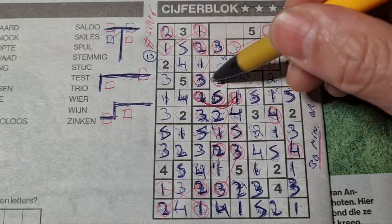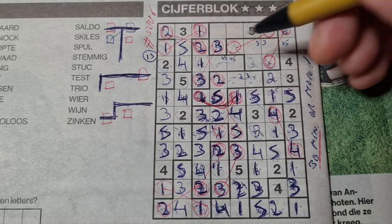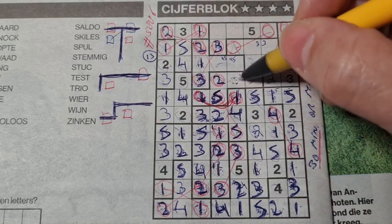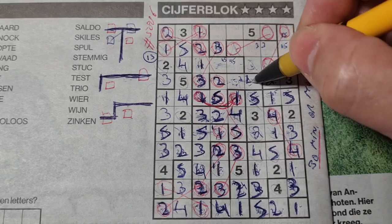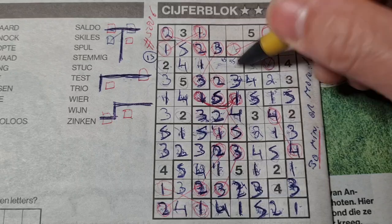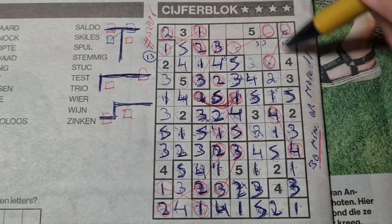Alright, 2 numbers left in this area for numbers 3 and 4. Well, I cannot place the 4 there because we have a double 4 there. If I place the 4 here, I cannot fill any 4 in one of those two boxes. So the 4 is supposed to be here, and the 3 goes there. Now we have a 4 there. So this box can't be 4 anymore. That box should be a 4. And this box should be a 5.